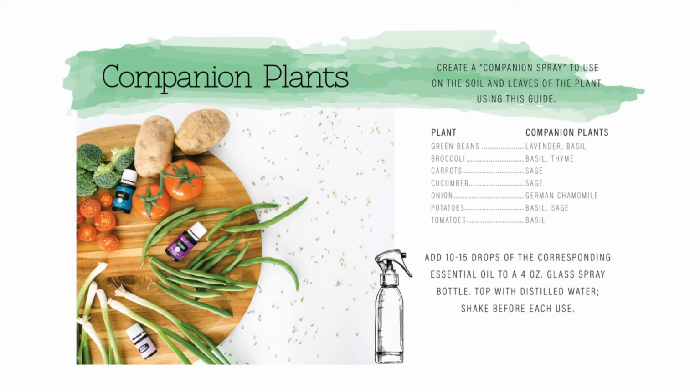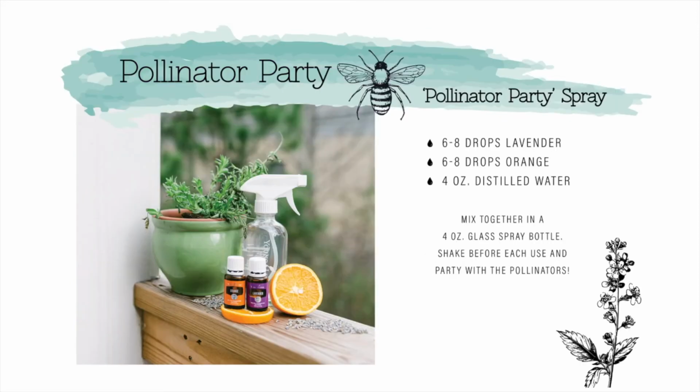Create a companion spray to use on the soil and leaves of the plant using this guide. Add 10 to 15 drops of the corresponding essential oil to a 4-ounce glass spray bottle. Top with distilled water. Shake before each use. It's so easy.